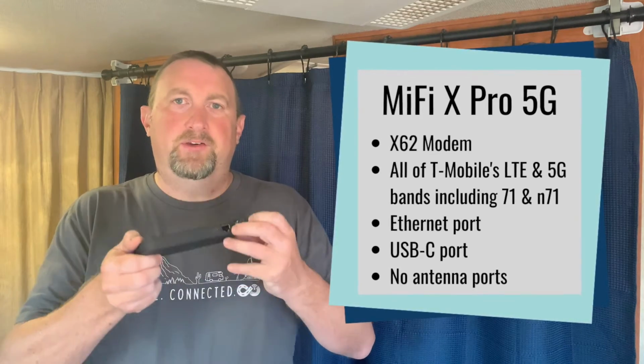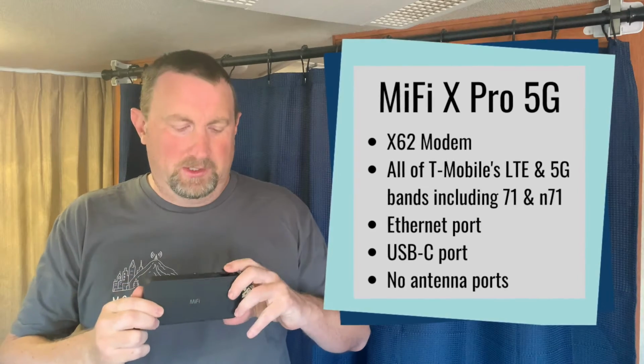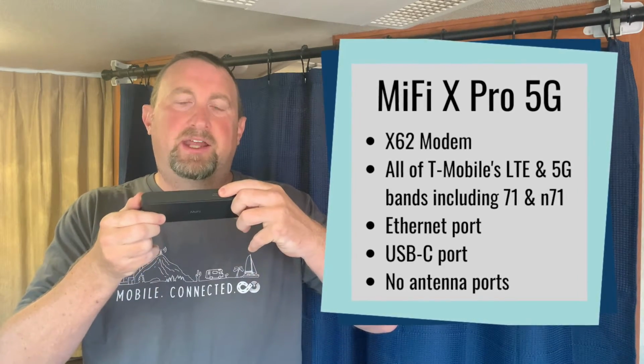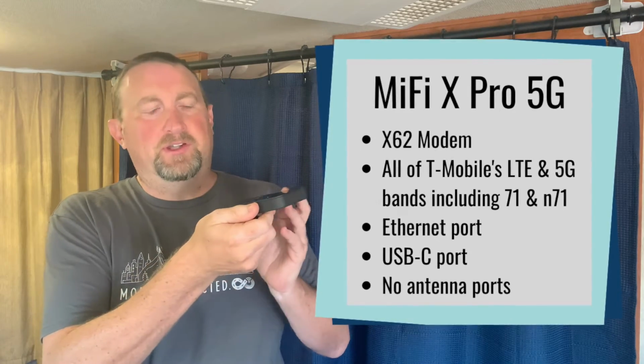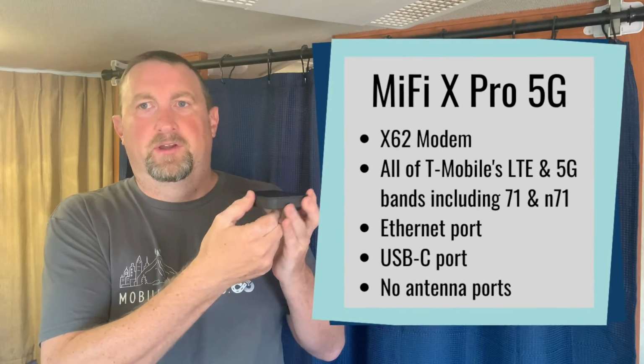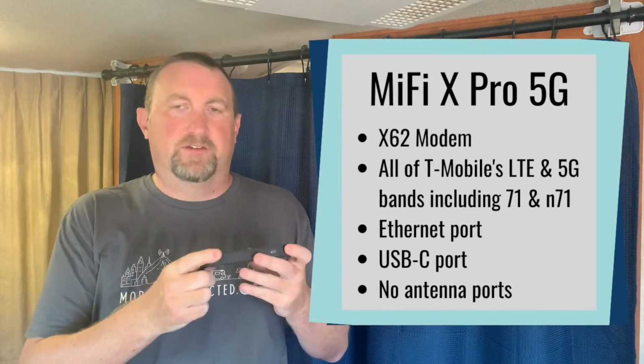It also has a very handy Ethernet port to give you hardwired LAN connections. Next to that is a USB-C connection for charging and USB tethering. The hotspot, however, does not feature any antenna ports, which is sometimes disappointing, but we're not seeing that as much on the latest 5G hotspots.